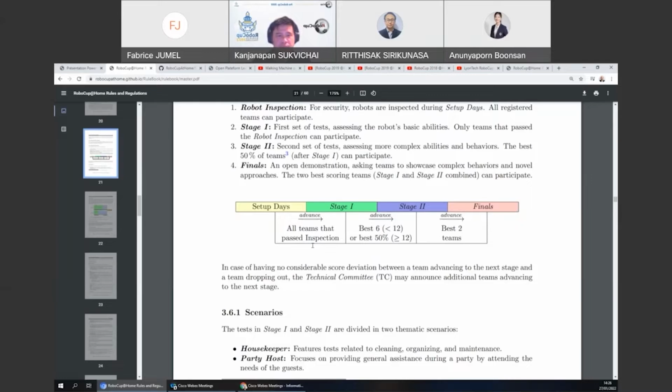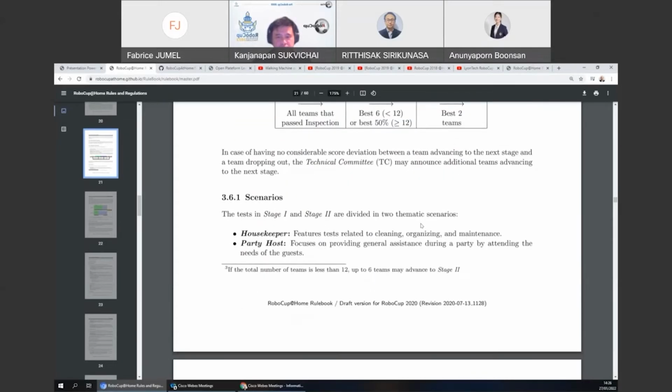So at the end of stage 1, we will have just half, and the best ones will go to the finals. I can see too that normally all teams in stage 2 are able to compete, for example, in the restaurant challenge. Now about the scenario itself, what the robot will have to do. In the rulebook, we find a lot.